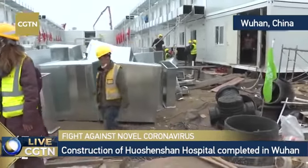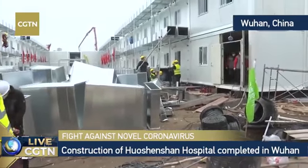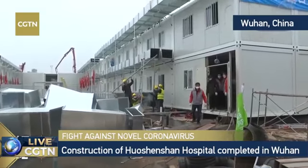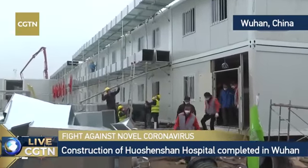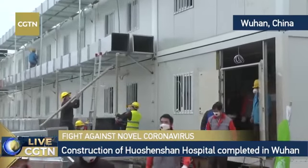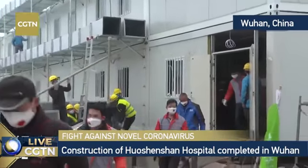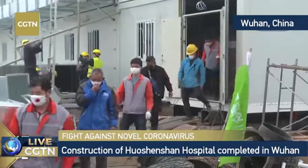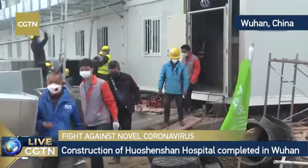So basically they are doing all these things at the same time. This is the boarded room, and this prefab room also started their construction from the day of the construction. So you can see a lot of things actually started at the same time.